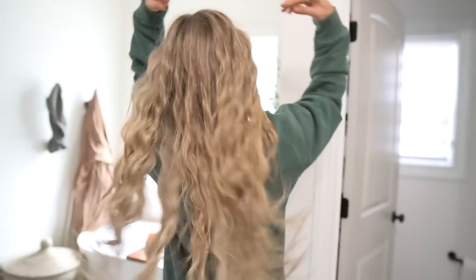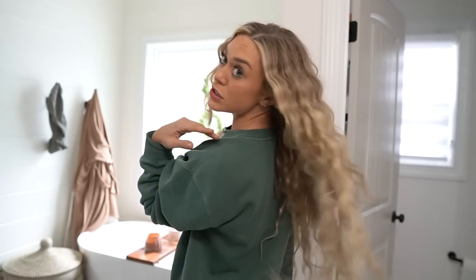I can't tell how hot it was. I don't think how hot it gets, which kind of scares me a little bit because you don't want to fry your hair off. I think it did a really good job. Let me see what the back looks like. Hopefully it doesn't look too shabby. I don't know. Something different.